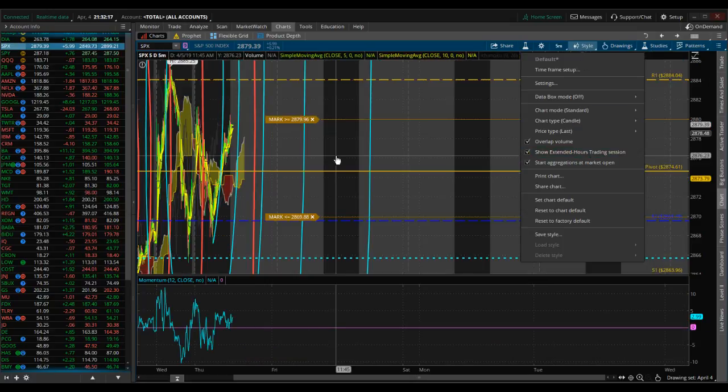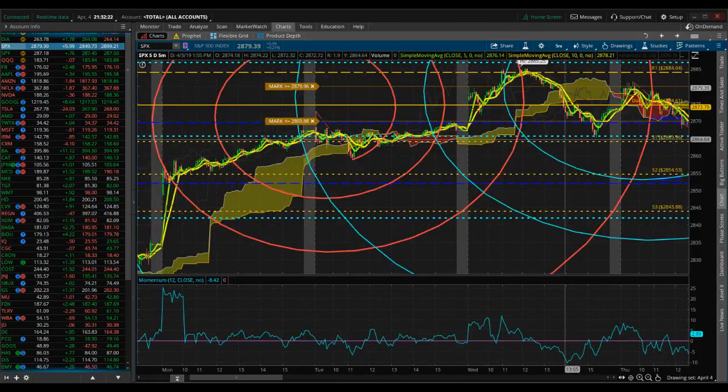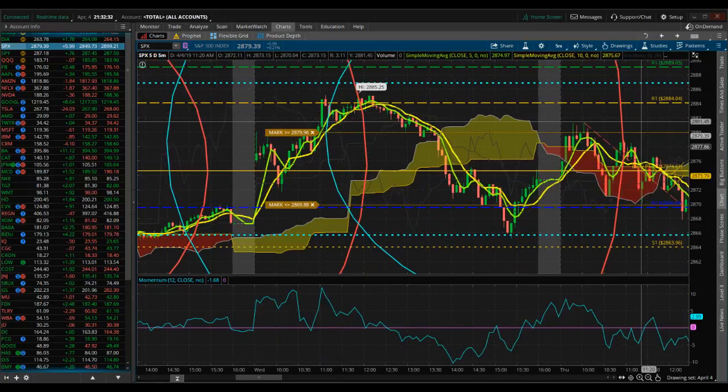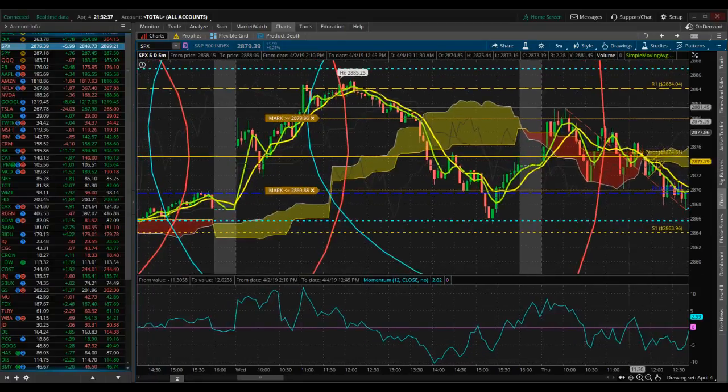When I showed the extended hours, for SPX it's not a lot, but it does actually trade a little bit after hours, not all night, of course, like futures and some of the other ones. But it is interesting, looking at these Fibonacci spirals. We've talked about this a couple times. We draw from high to low, from a prior high and low.